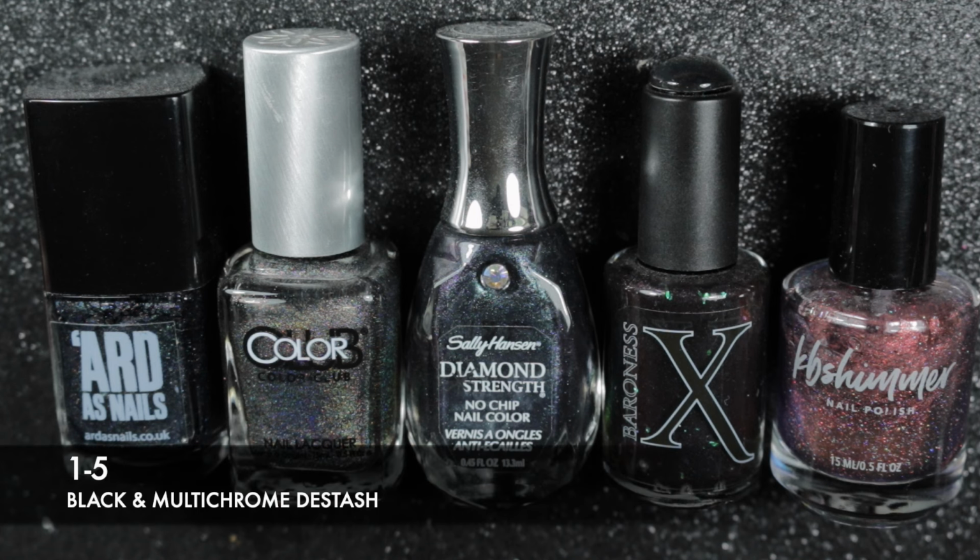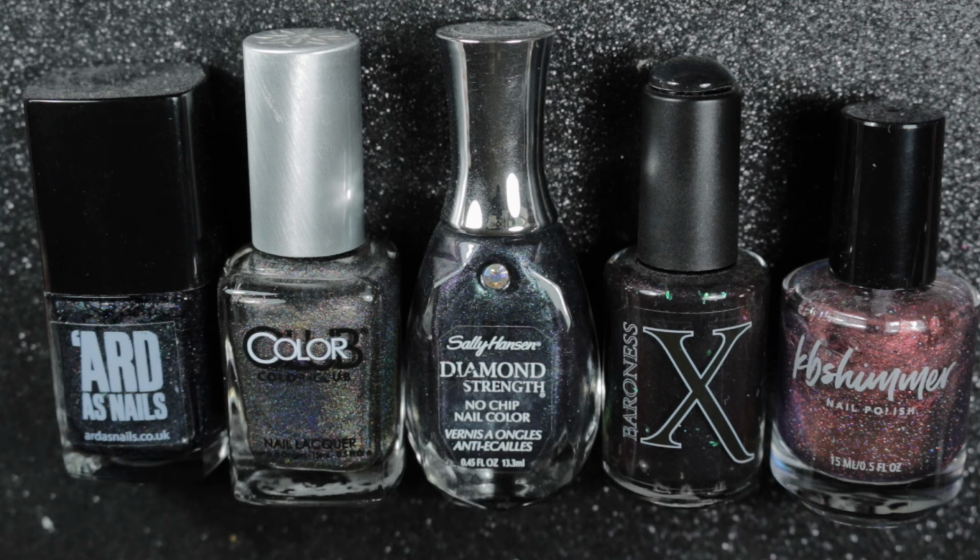So for the destashes, I'm going to summarise these as I have got separate videos for all of these as well. So I destashed 5 polishes during my blacks and multichrome video. From left to right, we've got Arda's Nails, I'm just going to call it Nice Fish, Colour Club Beyond, Sally Hansen Black Tie, Baroness X Fire Agate, and KB Shimmer's Public Displays of Confection.